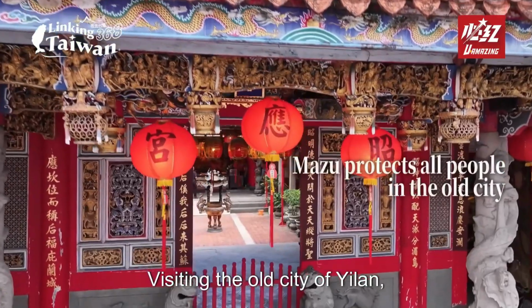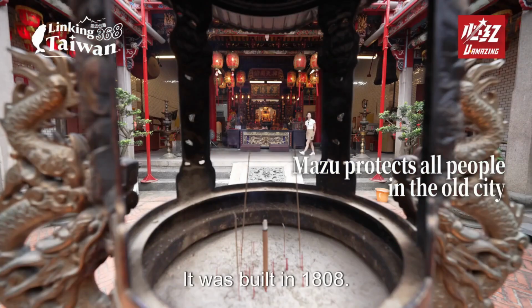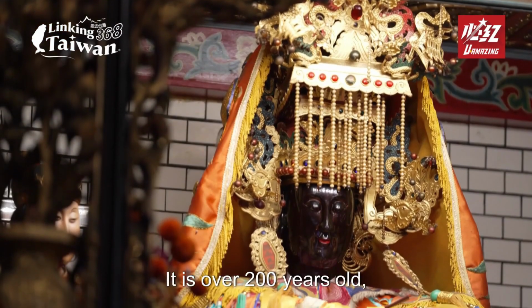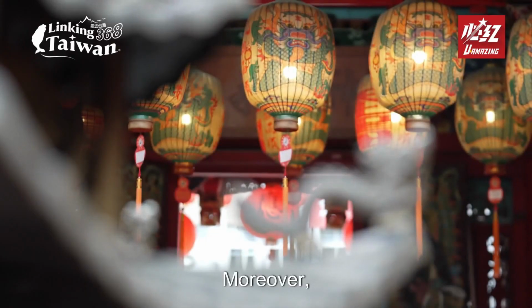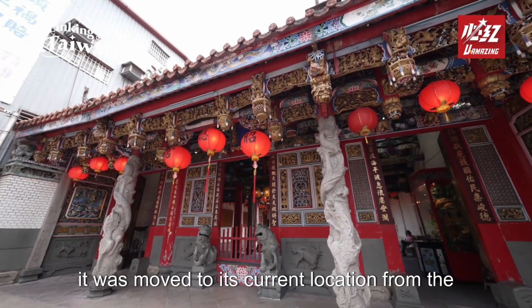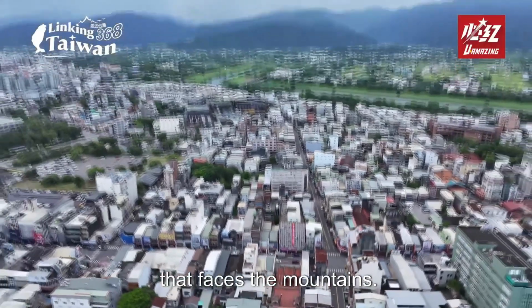Visiting the old city of Yilan, you must visit the religious center of the local people. U.AMAZING Temple. It was built in 1808. It worships the sea goddess Mazu. It is over 200 years old, and it is a county-designated historic site. Moreover, in 1834, it was moved to its current location from the original site that faced the opposite direction, making it a rare Mazu temple that faces the mountains.